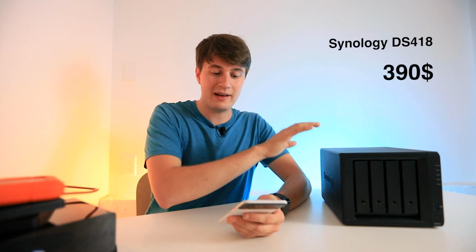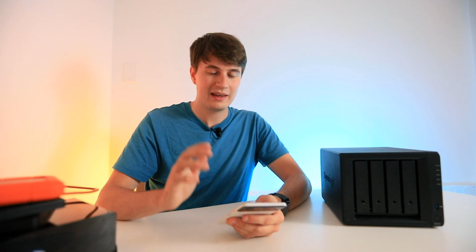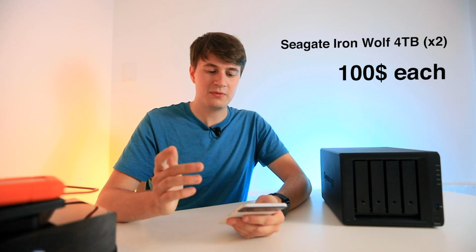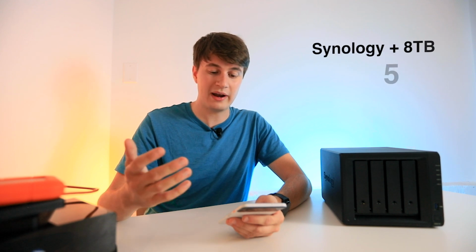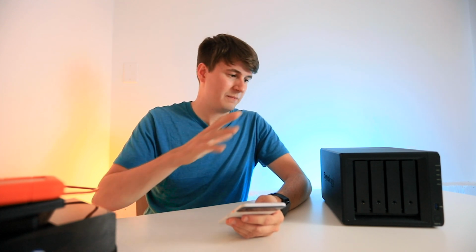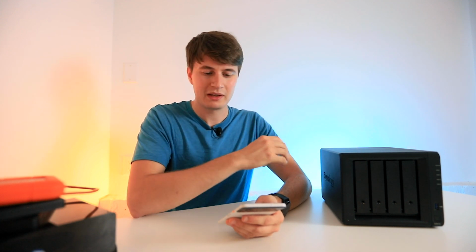So this unit without the drives inside of it is $390. And I decided to go with 2 4 TB drives, and I can actually add more afterwards. Each 4 TB drive was about $100. So this brings the total price to $590, which is a lot cheaper than most of the other options. Whatever I was paying before, I was actually paying the whole Synology drive right away within a year or 2.